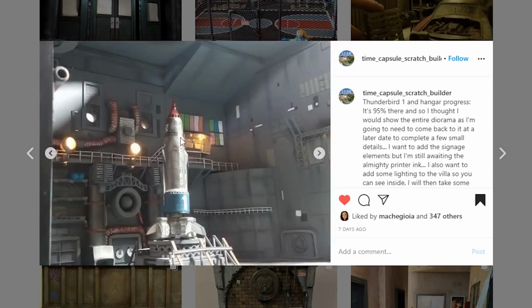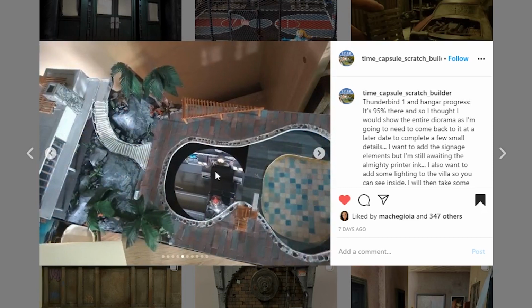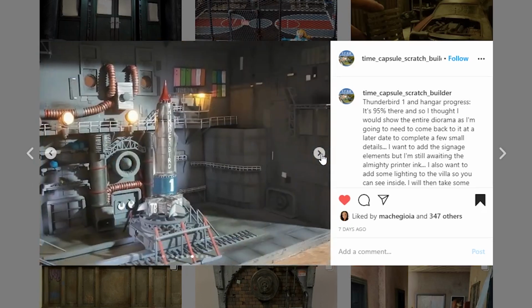the back, and the little rocket here, the Thunderbird 1. There's just so many details. You got lights in here. It is, wow, what an amazing piece. I absolutely love it. It is so cool. You can see here, the bottom of the pool opens up so that the rocket can actually shoot out, which is a really cool feature. So awesome piece. So cool to see. Yeah, this is just wow.